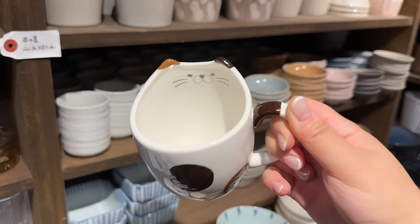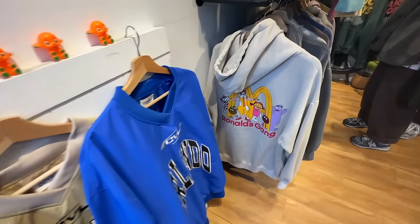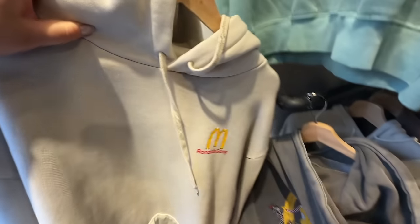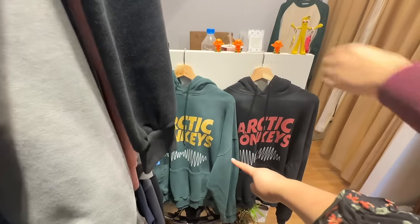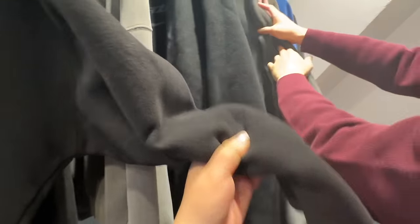It's so cute. I'm obsessed. It's literally Tony. We have to get it. Oh, it's Ronald's name. Oh, yeah. I have different on the front. It just has a McDonald's. Wow, that's cute. Tom and Jerry. Arctic Monkeys. Oh, yeah. Looney Tunes. Yeah, these are super good quality. Soft and also super thick.